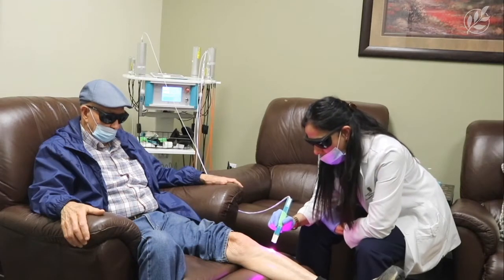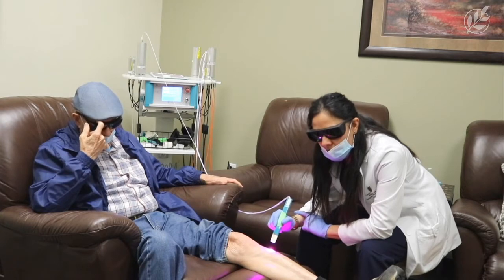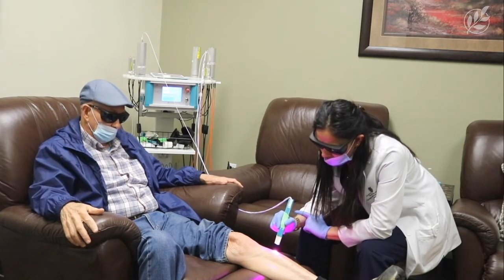What I'm using right now is red, blue, green, and infrared lights. And we focus on the area.